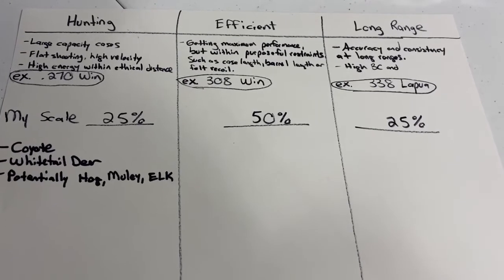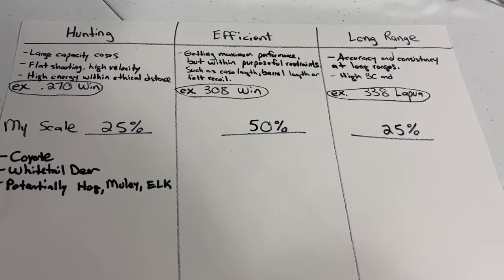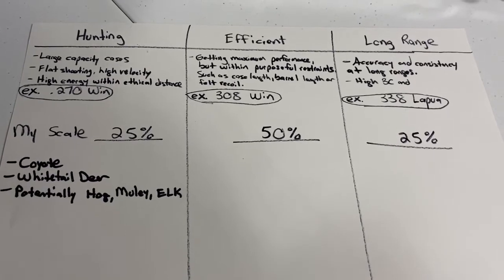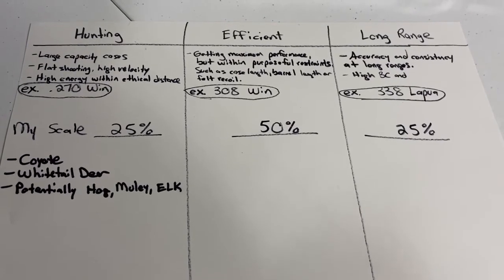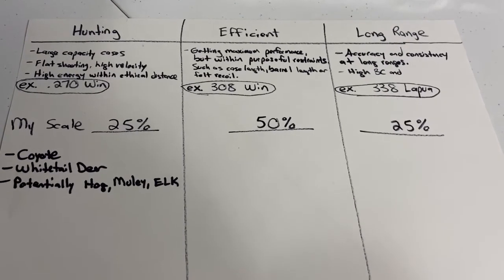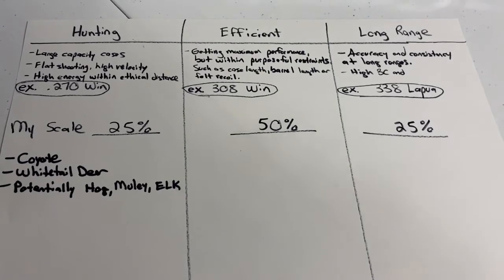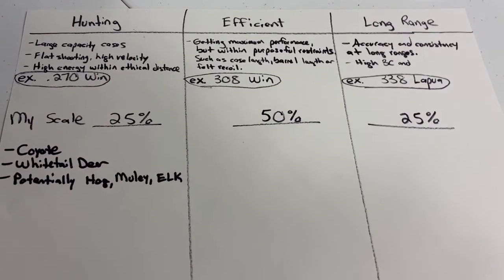So the 270 might be one of the best hunting cartridges ever. But as the overall perfect cartridge, it just doesn't quite meet the standards of efficiency and long range. So it's out. I'm not going to go too much further today. I just wanted to give you an update on what my scale is and the way I'm looking at this and the things that factor into how I'm going to make my decisions. Also the things that I hunt. So next time I'm just going to start naming some cartridges that would meet these criteria and these applications of these three categories.